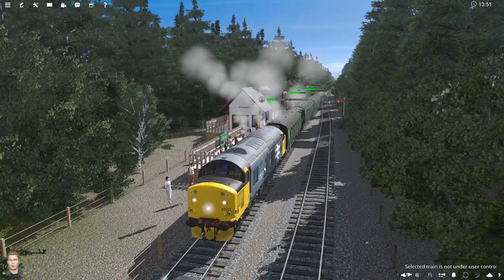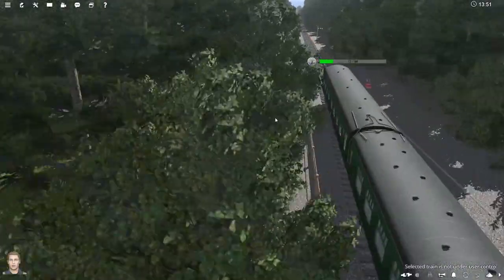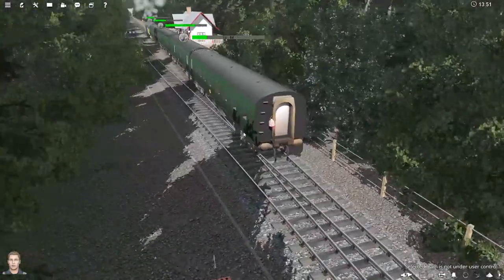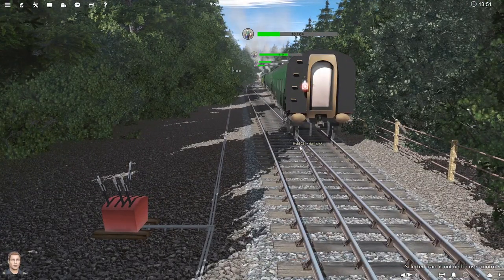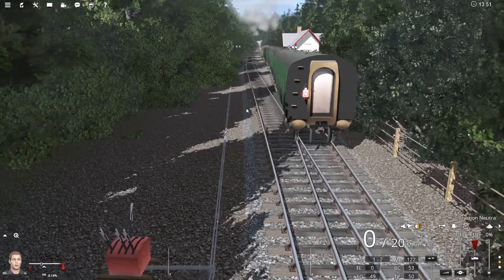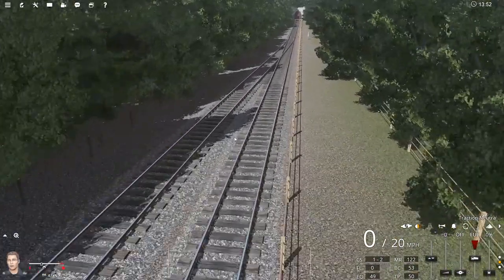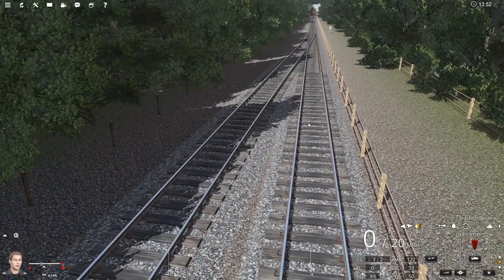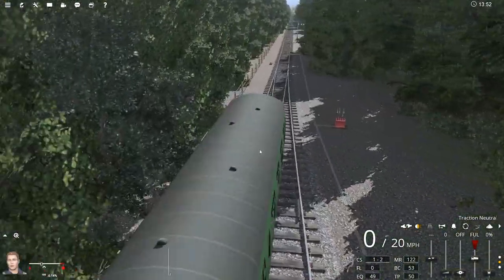And here we are, arrived at Cresswell. Now, one thing to note when you do arrive into Cresswell, make sure that your coaching stock is not overhanging the point work like this. So you may have to move your train a little bit further down the line to possibly this point here. And then that will prevent you having an overhang at the back of your train.